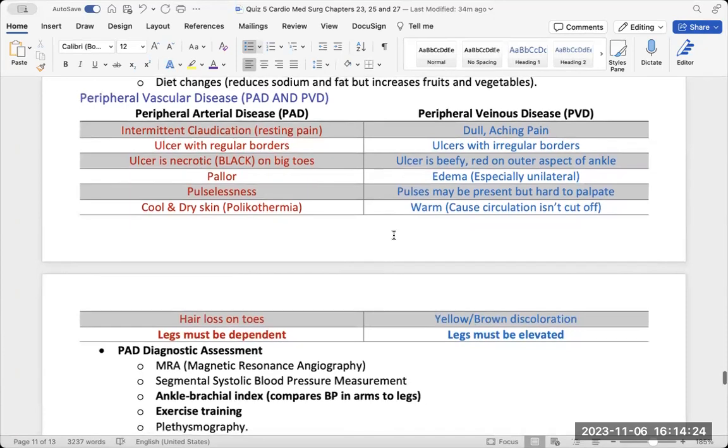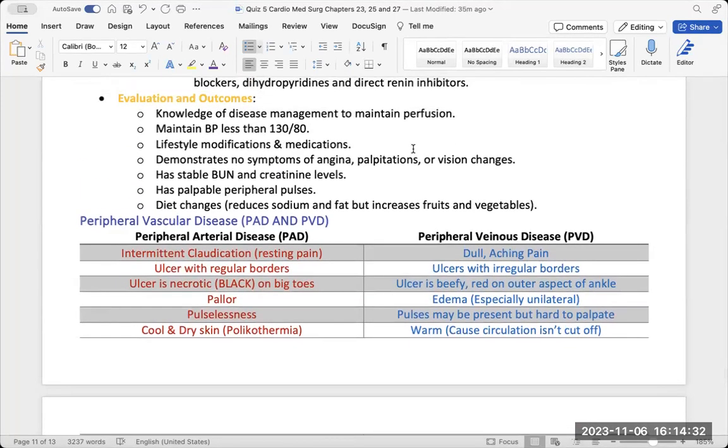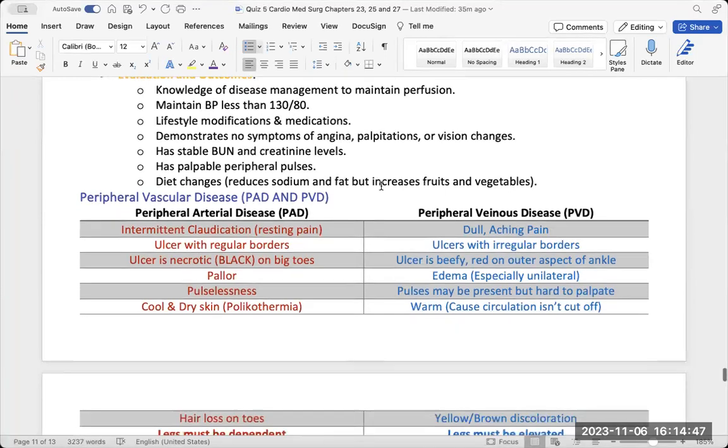We're also looking at mainly, like I said, those diet changes and lifestyle modifications first. And then we're going to tell them, hey, take your medications, and they should be monitoring their blood pressure every day before and even after taking their medications to know if it's working, okay? So those are some NCLEX-like things, okay?